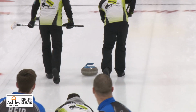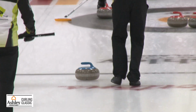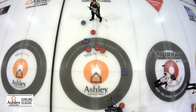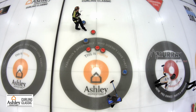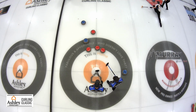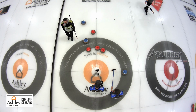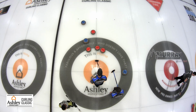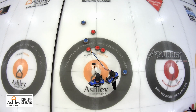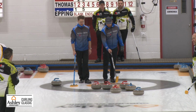Yeah, looks like he's going for the hit, and a big roll would be good. Oh, jeez. Just stayed straight out there with the weight. And Charlie Thomas still lines 3. Maybe if we went right there. No. Wow. Get it thin with a ton of weight.